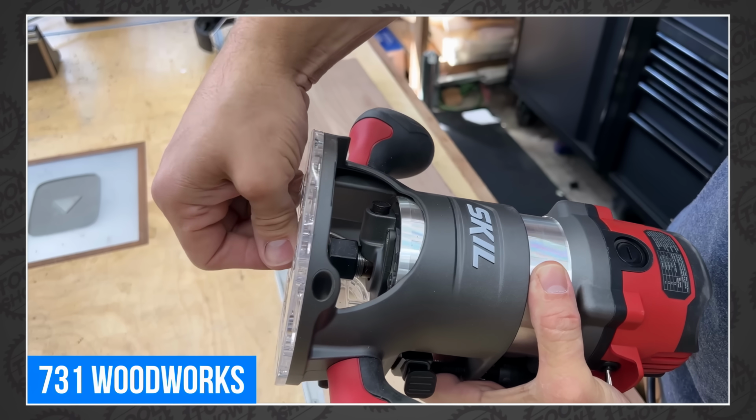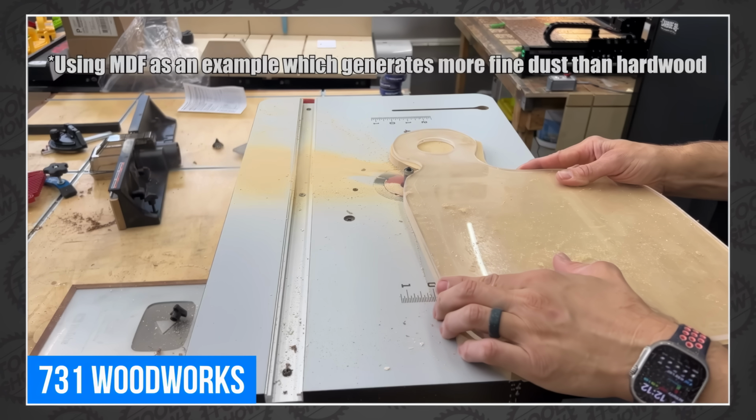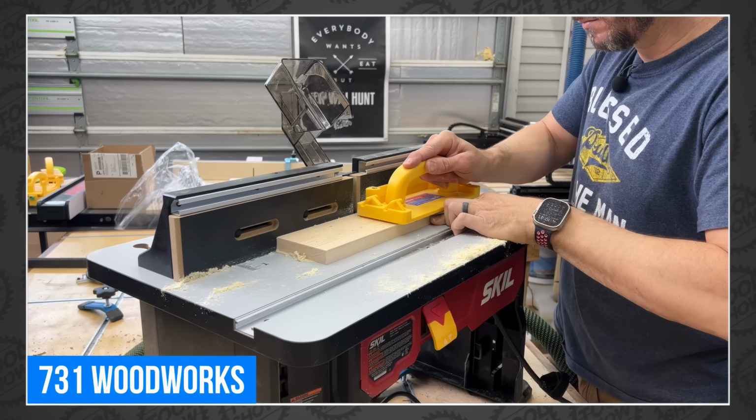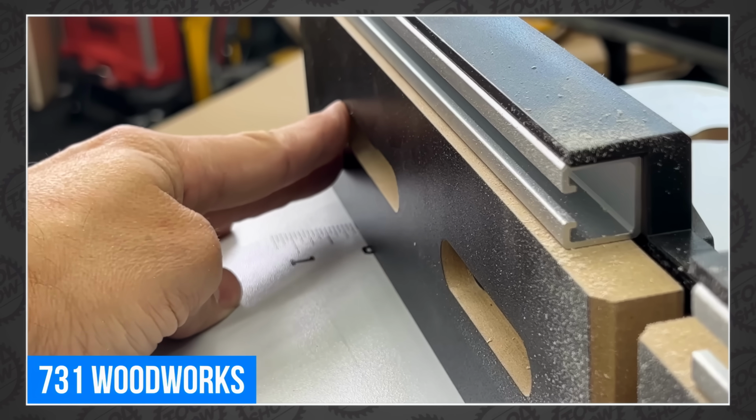When paired with the Skill Router Table, this is perfect for pattern making, small parts, and projects while keeping your fingies safe. If you're looking for a good router without spending, Sarah's laughing because she wrote that for me, without spending all your folding money, head on over to 731 Woodworks.